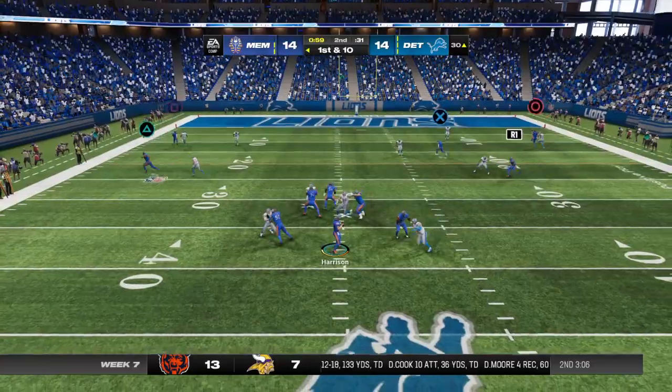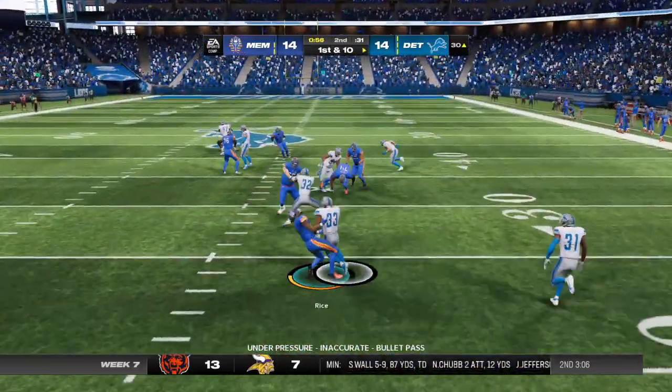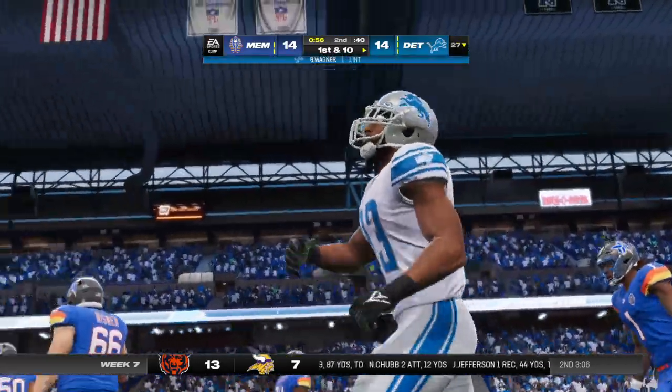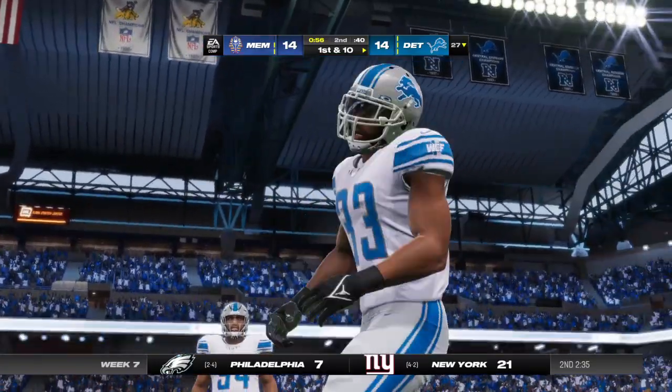He'll drop to throw. All right, rifles one, and that's going to be intercepted. Picked off by the linebacker, Bobby Wagner. And the Lions force the turnover. They'll take over at their own 27.